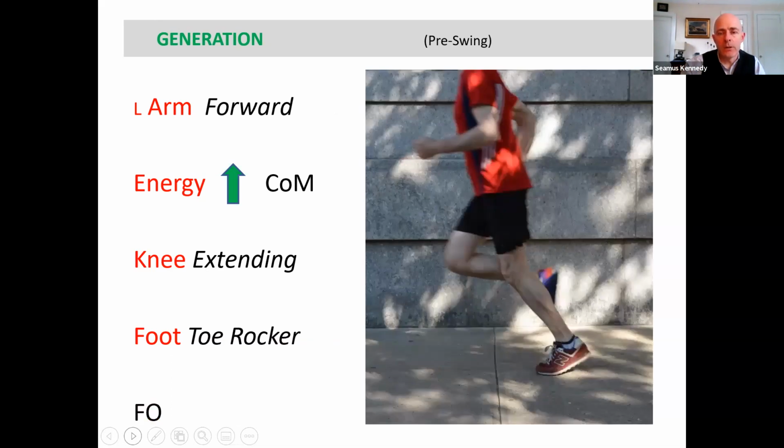Now, this is a little later again. We still have foot contact, but now it's only just the forefoot. The arm is continuing to move forward. So the left foot is still on the ground and the left arm is moving forward and the right arm is moving backwards. So that's the counter rotation that we were talking about.